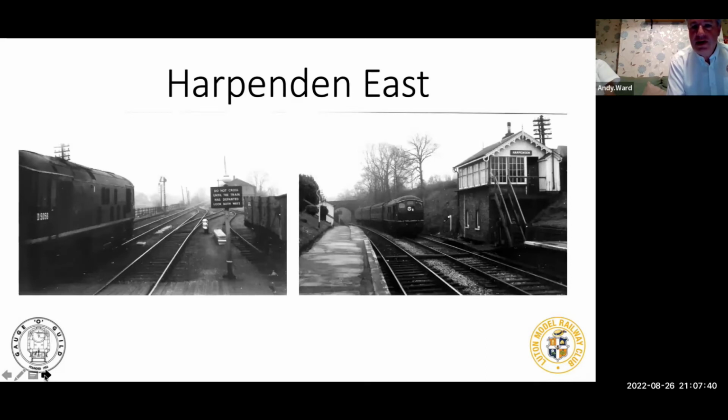Okay, here you can see two class 24s. These weren't very often used up the line. I have very, very rare pictures of these actually coming up. But you can see there it's got a 3-car passenger unit. You can see the signal box on the extreme right-hand side, and Station Road Bridge at the back, which is still there now.